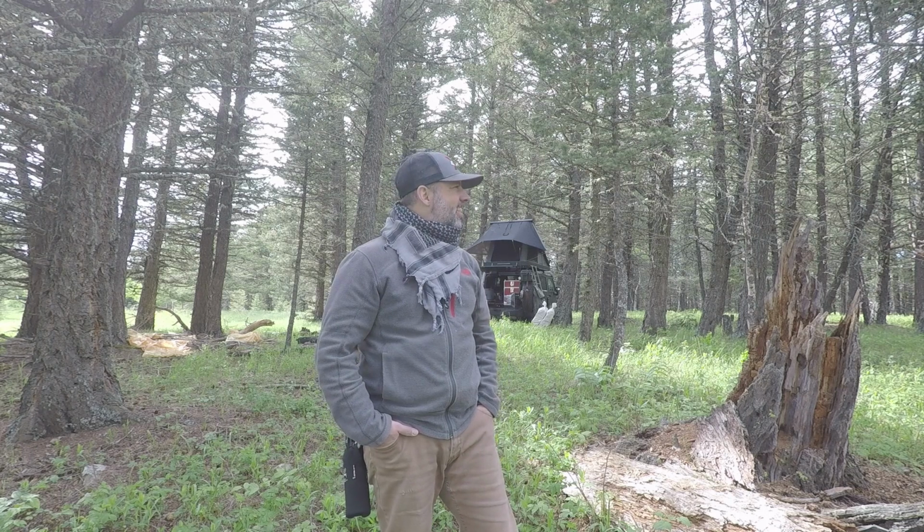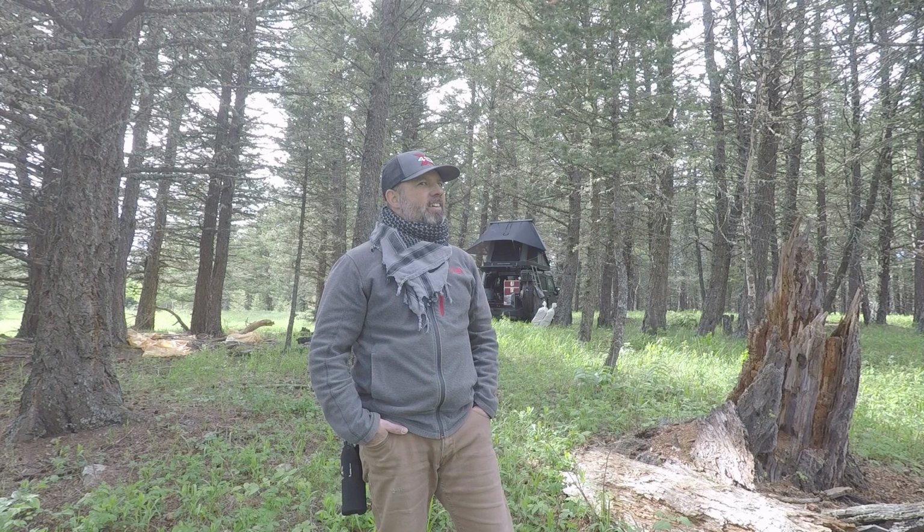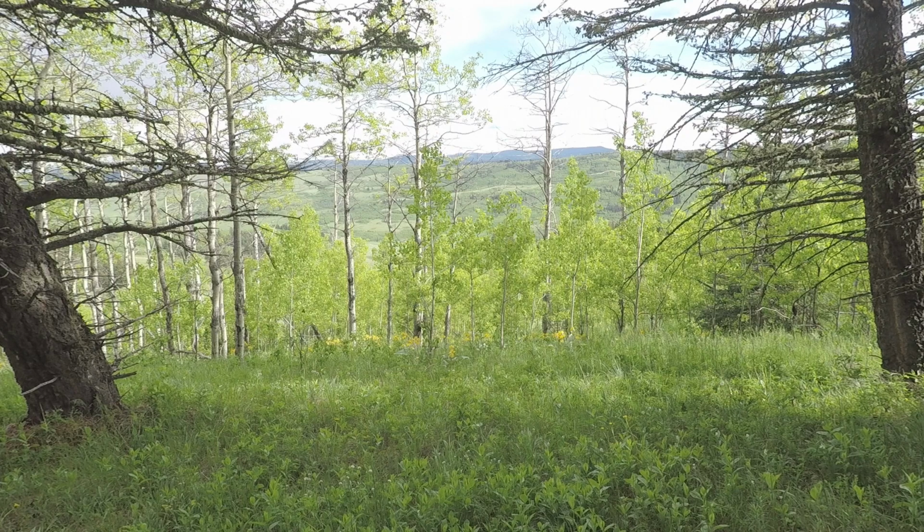It's absolutely quiet up here. I haven't seen one person yet. I saw one pickup truck on the main road, on East Trout Creek Road. Haven't seen a soul yet. It's so quiet. Little too quiet. Gonna sleep well tonight. Whew, tell you that. The view is just unbelievable up here. Such beautiful country.